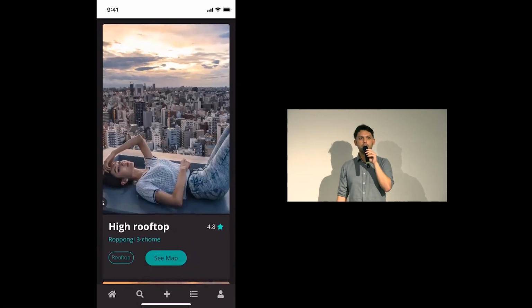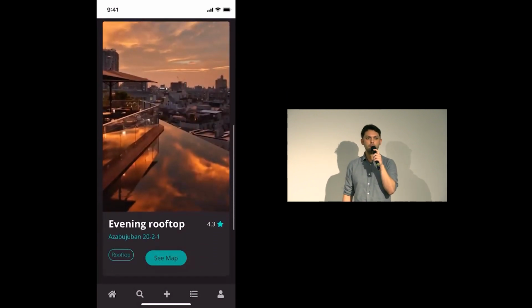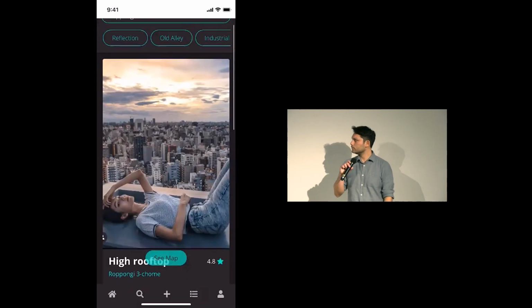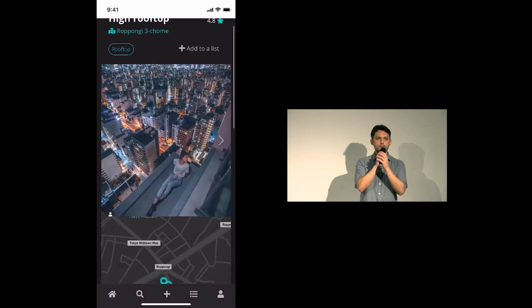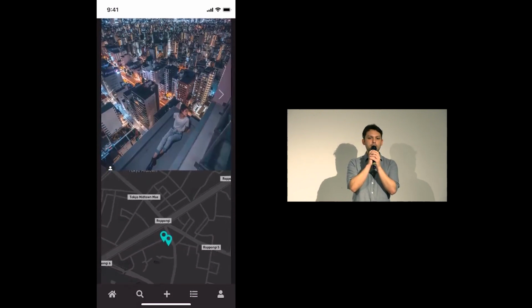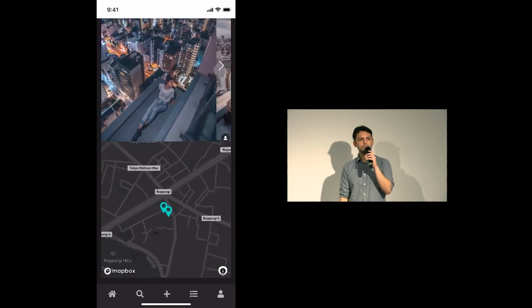Okay, what else do they have? There's another one, 4.3, evening rooftop. All right, I think I'll try the first one. Better review, so let's see it. Whoa, amazing shot, night shot. I like it. And there's a map. Wow, that's useful. So I know exactly the location they took the photo.